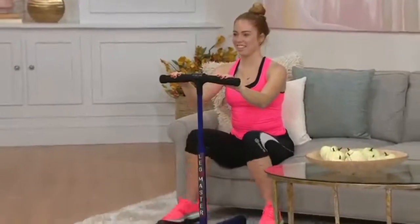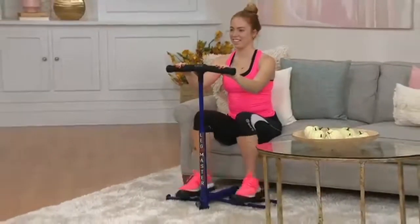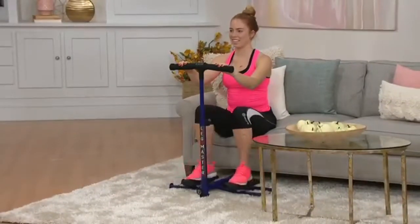All right. George is using this seated. Can you explain how that's possible? Sitting is perfect because it's zero impact.